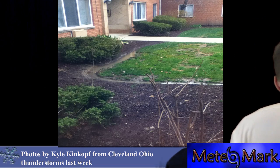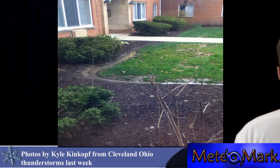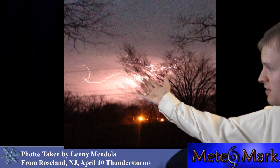We're getting into this week's storm. It seems very much like a broken record, only slightly stronger this time, and I'm going to explain why. Let's take a look at some of Lenny Mandela's photos. Here we've got some pictures of some really nice skies and some lightning. I'm going to shuffle through these pictures.